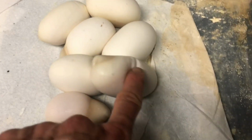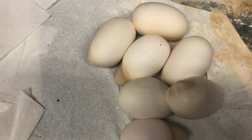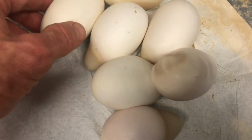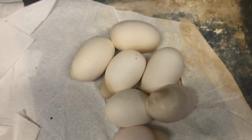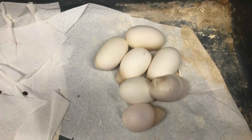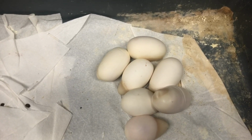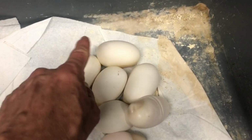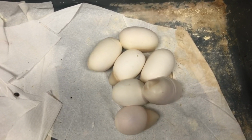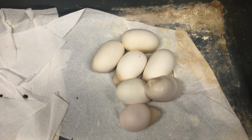This one is suspicious, but looks pretty good. I probably won't move these because they're connected. I'll candle them to make sure they're upright, but I don't think they need to be moved. I don't think they've been turned by her, at least. But I'll mark them. I'll put markers on top, letting me know which one's upright in case I roll them, which is a very good chance. And this way I can put them back in the right position.